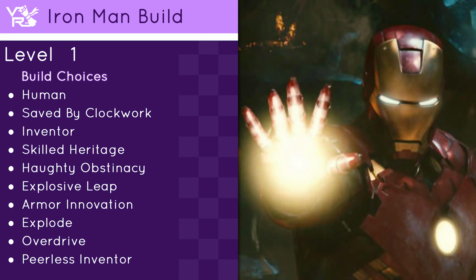In our example build, we finish out the build at Legendary in Acrobatics, Arcana, and Crafting, Master in Athletics, and Expert in Diplomacy. We will take the Skilled Heritage for another trained skill, Haughty Obstinacy from our Ancestry for better defense against mental effects. The Explosive Leap class feat lets us fire our integrated rocket jets to leap 30 feet with no skill check, and obviously we take the Armor Innovation, letting us choose a special set of power armor unique to the Inventor class.